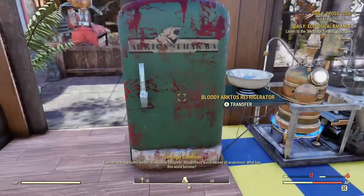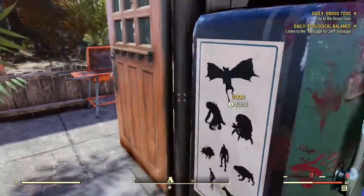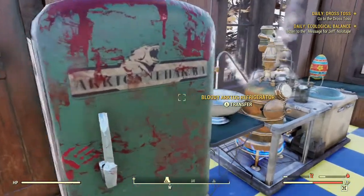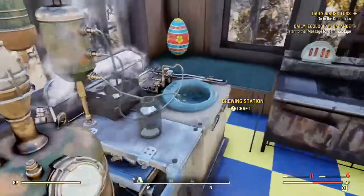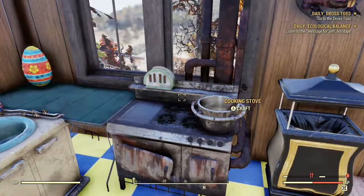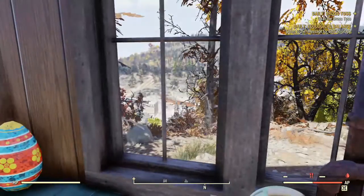Here's my kitchen. I wish I had the clean fridge, but you work with what you got. I just wish there was less blood on it. There's the punch bowl, which I'm pretty sure still doesn't work. The brewing station. And I always put the clock on the stove because it's like an egg timer, I guess you could say.